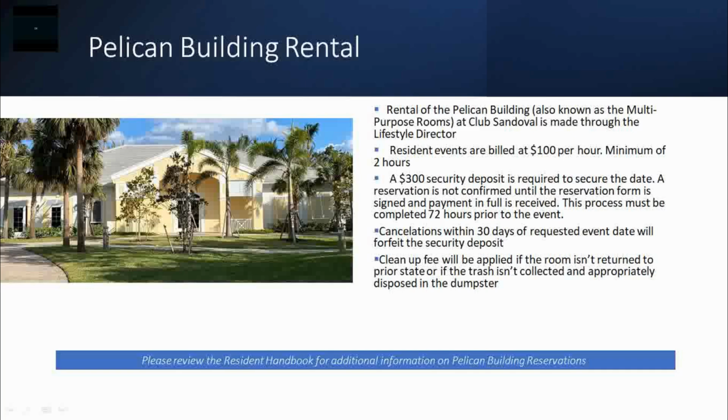Cancellations within 30 days of requested event date will forfeit the security deposit. A cleanup fee will be applied if the room isn't returned to prior state or if trash isn't collected and appropriately disposed in the dumpster. The Pelican Building is a phenomenal asset to have in this community, so we want to make sure that it's preserved and in good standing.